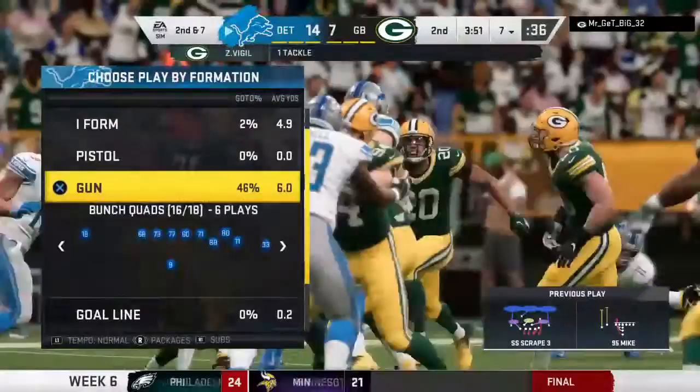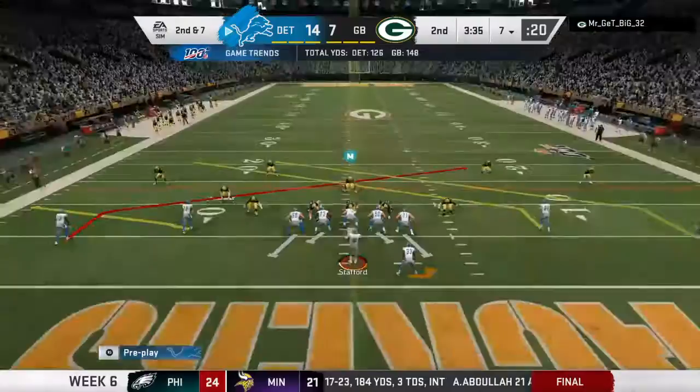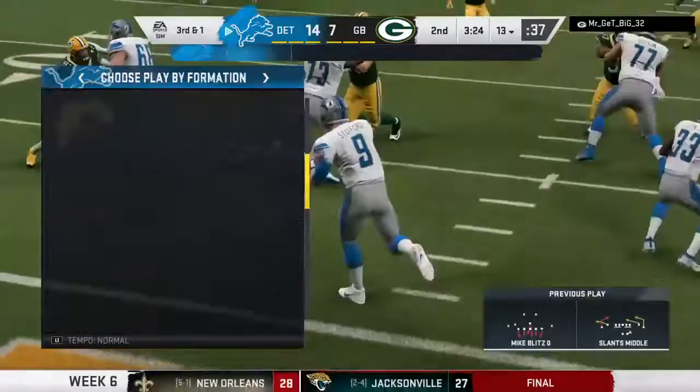Brings up second and seven at the seven-yard line. 3 yards on that last carry. Here's second and seven. Stafford back to throw, and connecting here with DJ Chark. A gain of three last play. This time they double it and pick up six.